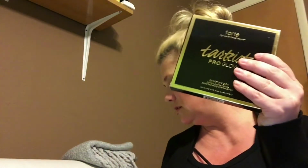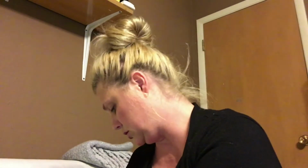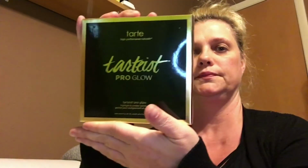Woo! I do love Tarte. I'm so excited about this. This retails for, says Glow, the Tarte retails for $43. No, I'm mistaken. The Tarte Pro Glow, because there were two choices: the Tarteist Pro Glow Highlight and Contour Palette, and then there was a Tarte Pro Glow Palette and Sex Kitten Liquid Liner, which it says right here. If I didn't pick beforehand, then I would just get what they gave me, which was the Pro Glow. But this marketing piece and wrapping, oh my gosh, it's gorgeous.